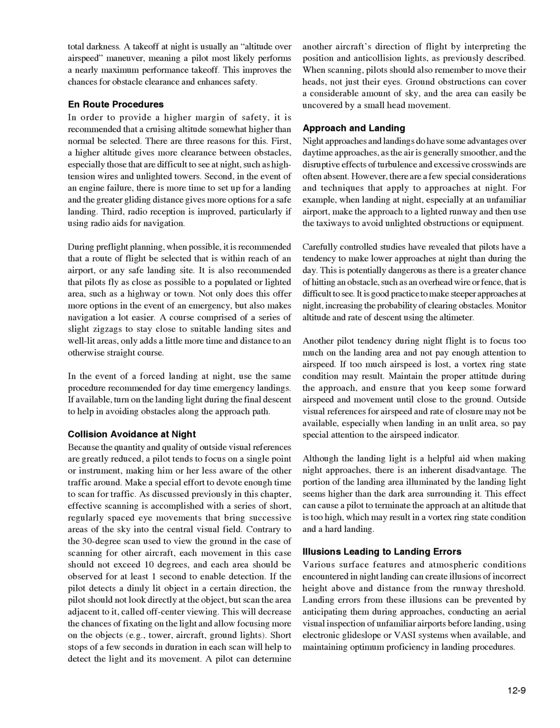Another pilot tendency during night flight is to focus too much on the landing area and not pay enough attention to airspeed. If too much airspeed is lost, a vortex ring state condition may result. Maintain the proper attitude during the approach, and ensure that you keep some forward airspeed and movement until close to the ground. Outside visual references for airspeed and rate of closure may not be available, especially when landing in an unlit area, so pay special attention to the airspeed indicator.